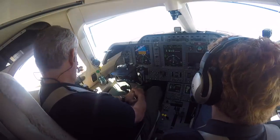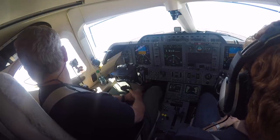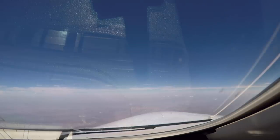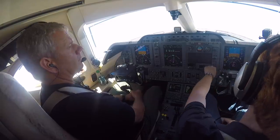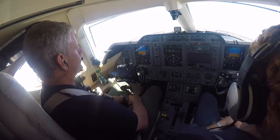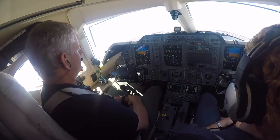American 2511, Albuquerque Center, Roger. American 2181, contact Fort Worth Center 120.77. AC 2790, climb and maintain flight level 310. American 2533, Albuquerque Center, Roger. Out of 26,000 now, cleared up to flight level 310.